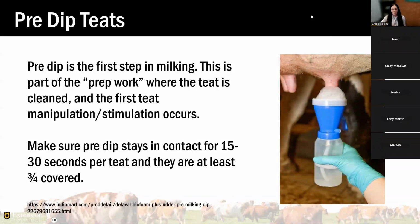And then another thing that comes into our pre-dip step is any kind of manipulation or stimulation of that teat. Why that's important is that stimulation has to occur to make that cycle from brain to udder start working. If she's not getting that stimulation on the mammary side, it's not going to signal back to her brain, okay, it's time to let down our milk. And then more on the cleanliness side, make sure that the pre-dip stays in contact for 30 seconds per teat and they're at least 3/4 of the way covered. So that's just eliminating that bacteria on the outside and good clean practices.